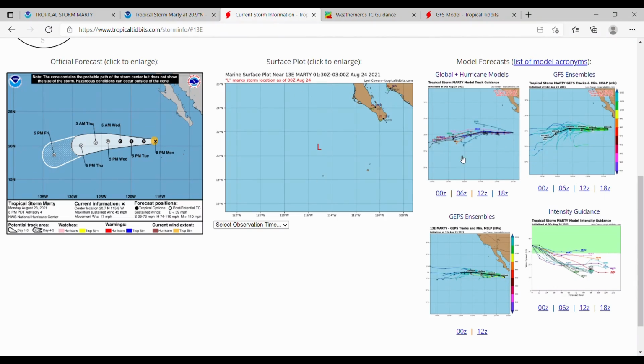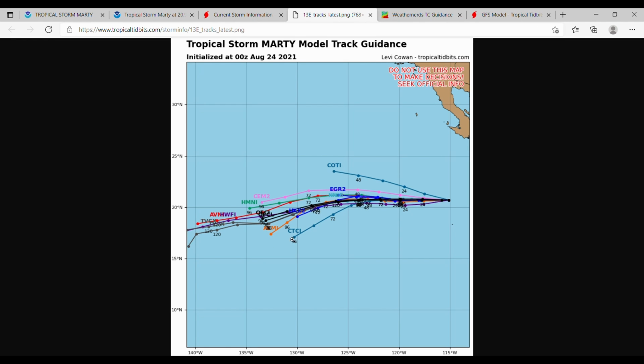So let's take a look at the current storm information, starting off with our global hurricane models showing this drifting slightly southward. It's hovering right around 20 degrees north. This is the remnants of Grace in the Atlantic, moved all the way over Mexico and is now Marty. So the storm is going to start to track toward the south right around here. Some models show about 48 hours, others have it stalling out over here.